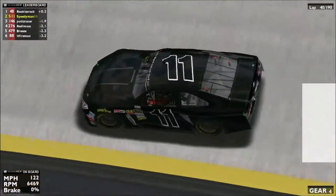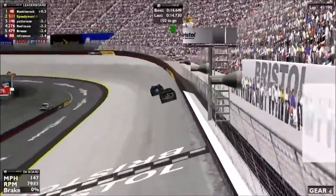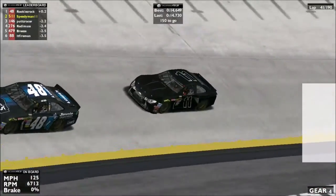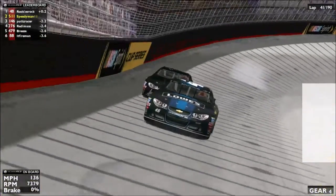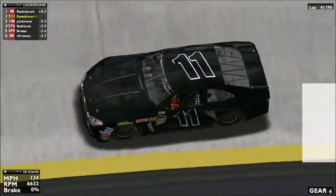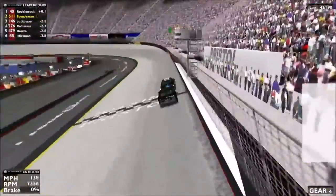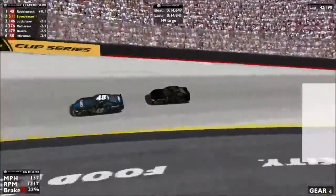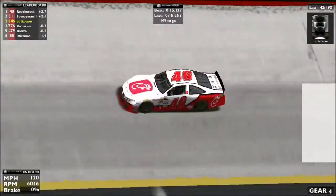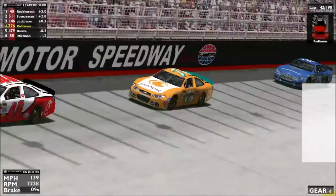Rookie's Rock, if I know Rookie, he's probably going to let him go. But this is Bristol. Hard to pass, so he might stay in front of him. Block him as long as he can. As long as he can stay in front and they can pit together and stay together, he's got a shot. It's all about the trophy. Get those points. Drop back a little bit and see what else is going on back in the race.